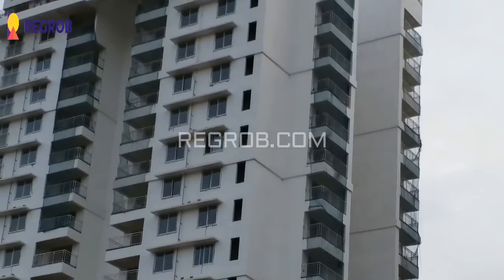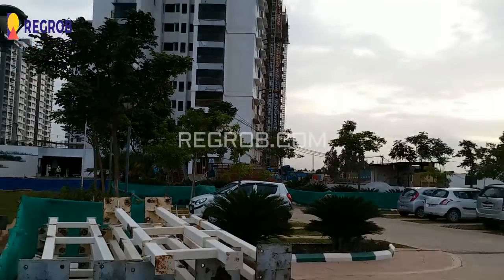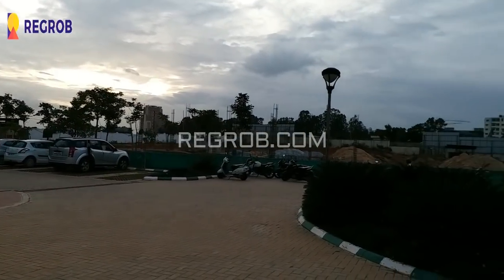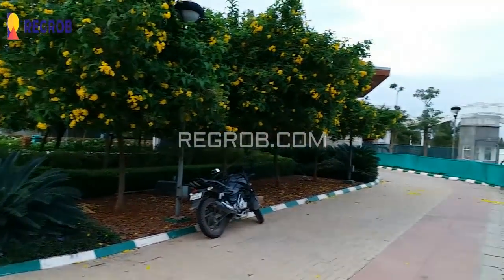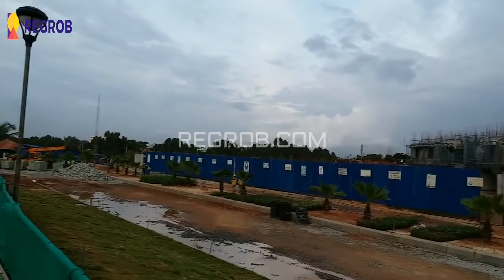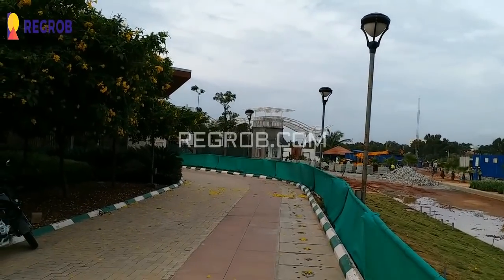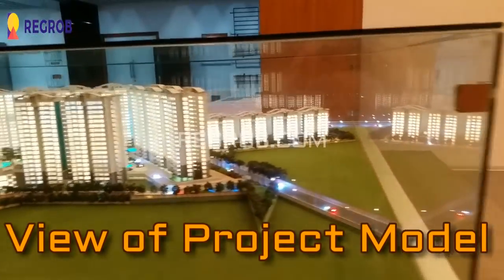As here you can see the various towers of Purva Palm Beach. And this is the view of the project from the service road. So this is the whole project locality. Now here comes the view of the project model.